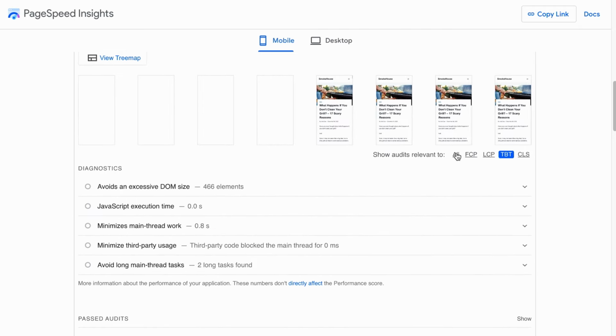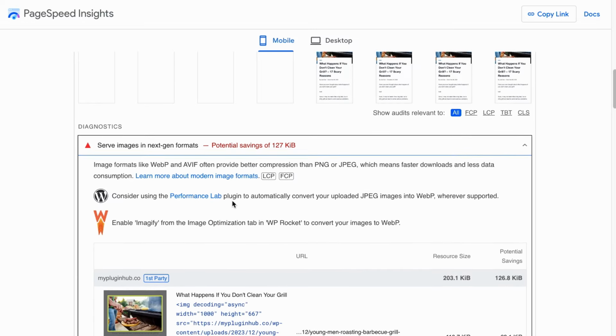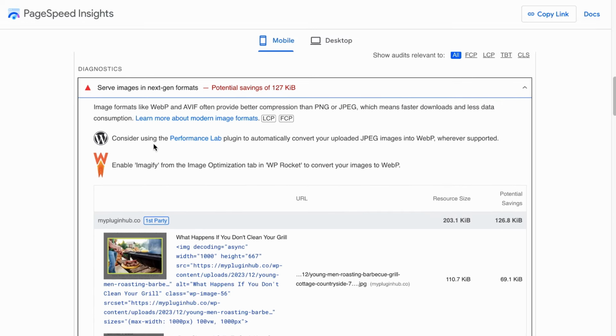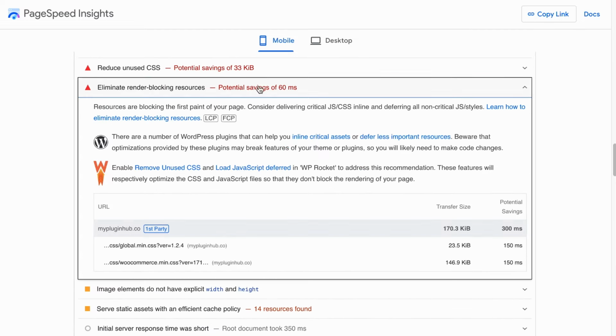Now in any case, if you want to learn more about how to solve a particular issue, say you want to learn how to serve images in next-gen formats, you can simply click to expand it and you will see that PageSpeed Insights is recommending to use either the Performance Lab plugin or enable Imagify from the Image Optimization tab in WP Rocket to convert your images to WebP. These recommendations are also available in other optimization opportunities.